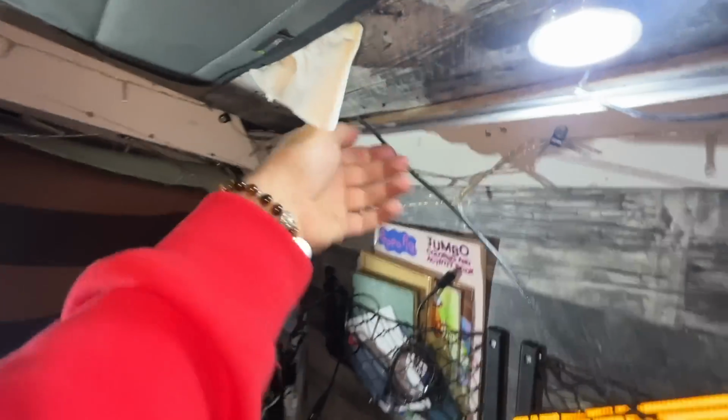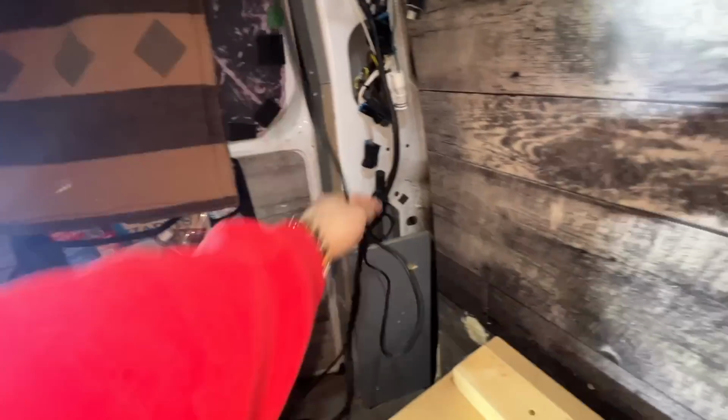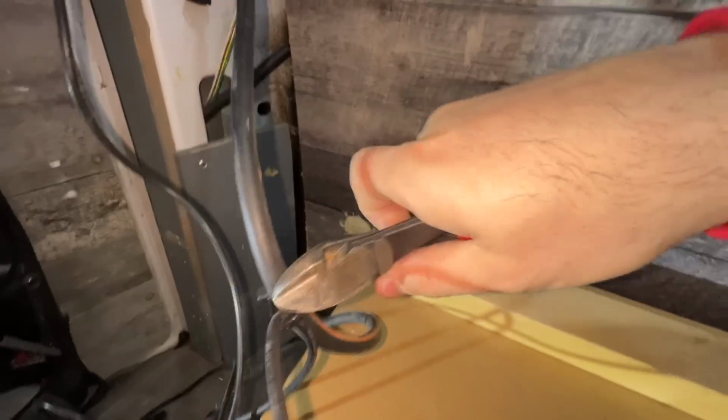Where did it all go? There we go. All right. Oh, it's stuck behind another wire there. It's all sort of tucked in there. They definitely give you lots of wire for this thing, that's for damn sure. Oh, look, it's in a zip tie. Shocking. You bugger. All right.